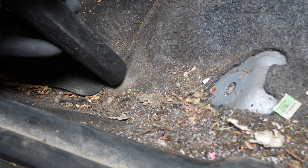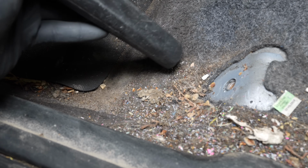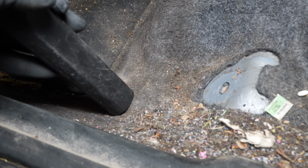Of course, because I know you guys like to be grossed out, here's a little real-time footage of vacuuming out the driver's footwell area.